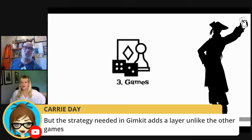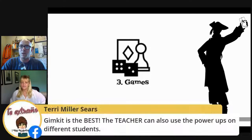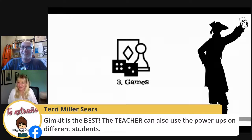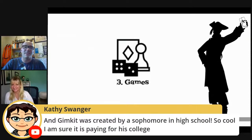Carrie says strategy needed in GimKit adds a layer unlike the other games, which I totally agree with. Lots of love for GimKit here. Terry says GimKit is the best. The teacher can also use the power-ups on different students. I didn't realize that. That's so cool. And then Kathy says GimKit was created by a sophomore in high school who I think has since graduated or he's close to graduating. So cool. And I'm sure it is paying for his college. Yeah, I'm sure of that too.